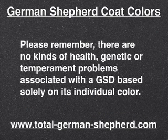So another thing to think about when you're getting a dog, please remember that there are no kinds of health or genetic or even temperament problems that are associated with a German Shepherd based solely on its individual color. So don't let someone tell you something about this dog has such and such problems because it's white, or this dog has such and such problems because it's black, or whatever, because that's not true. You can't associate any kind of hereditary or health or genetic or any kind of problems like that with a German Shepherd simply because of its color.